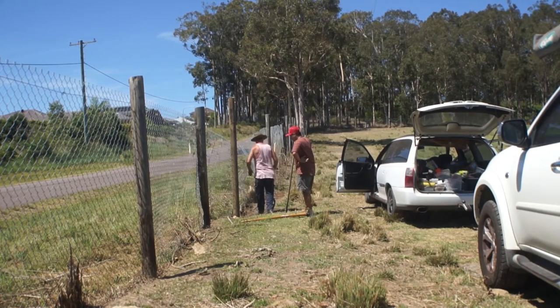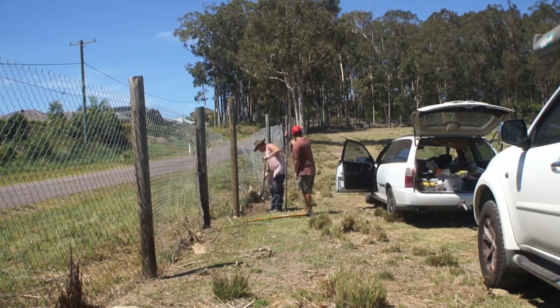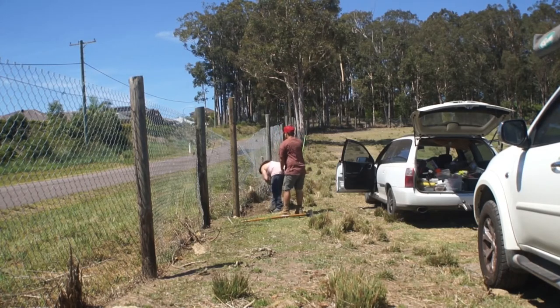Otherwise it's going to block water. Yep, man, you get the bobcat. More sand. Sand actually drains it.